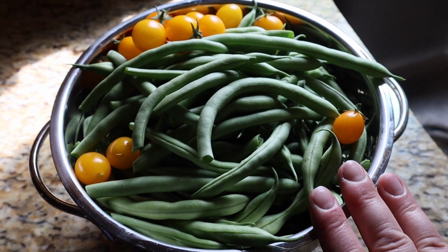The other thing that came on pretty strong this week was green beans. We have a beautiful harvest of green beans.